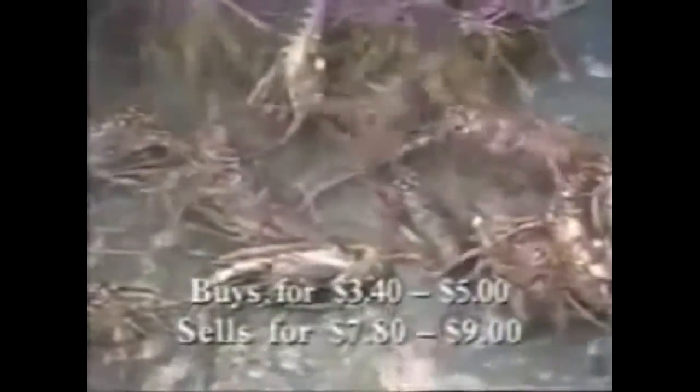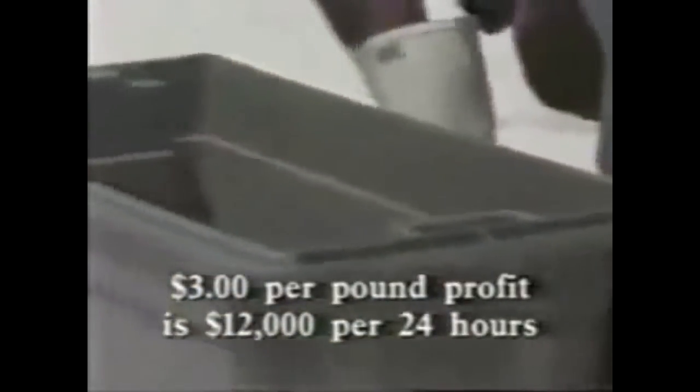Big K buys live lobsters at $3.40 to $5 per live weight pound and sells them for $7.80 to $9 each, depending on season, which means the profit potential for lobster, based on a $3 per pound profit, is roughly $12,000 per 24 hours. Lobster sales account for approximately 1/3 of total projected earnings of Big K. Combined with 6 million pounds of snapper per year, you're talking large profits.